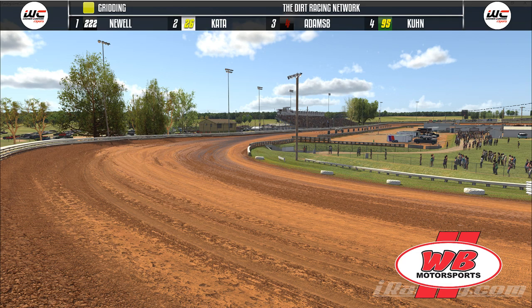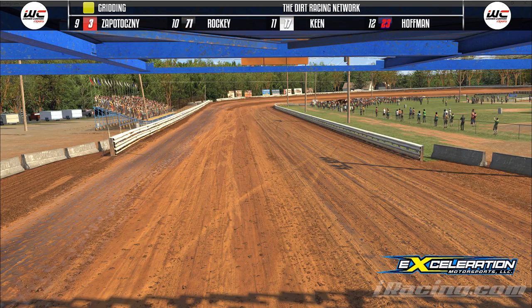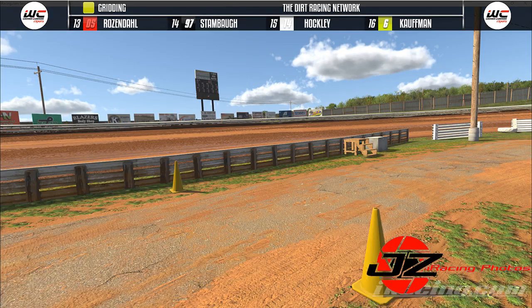So we got 10 locked in. We're going to take 7 out of each one of these. Set for 16 cars. So roughly half the field is going to make the transfer through.